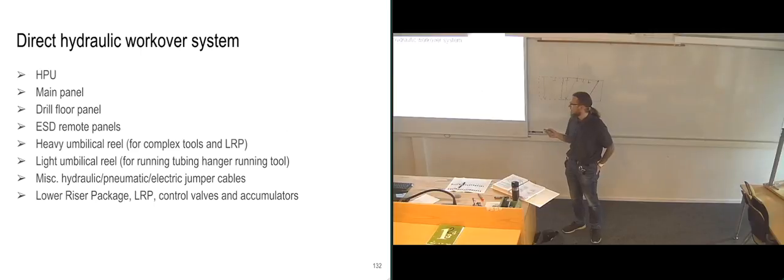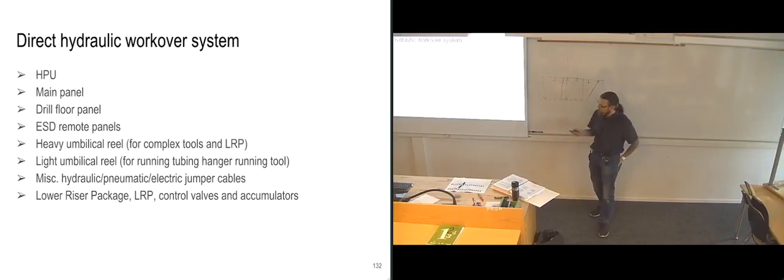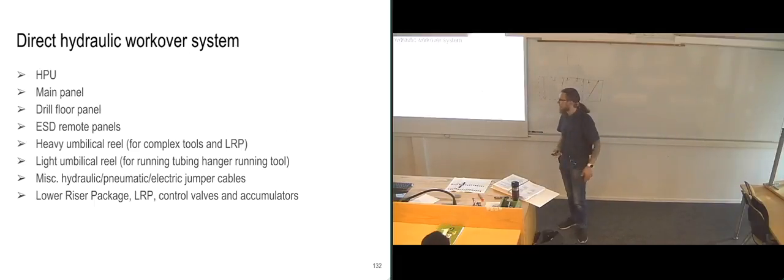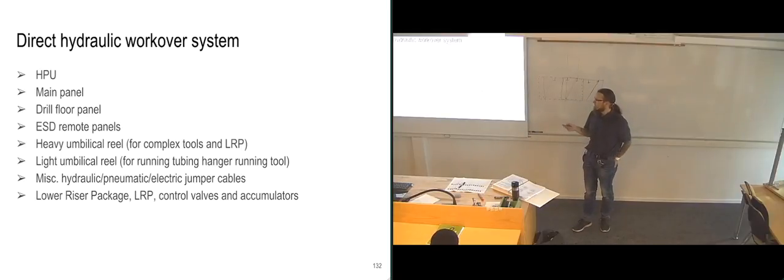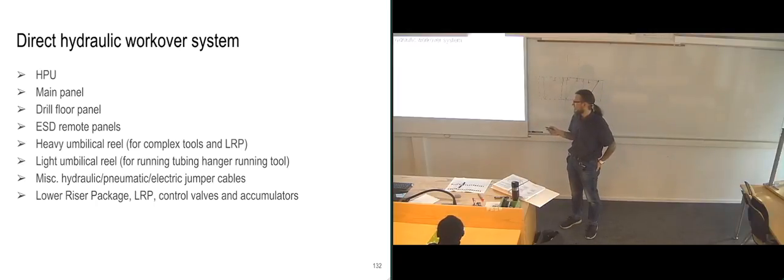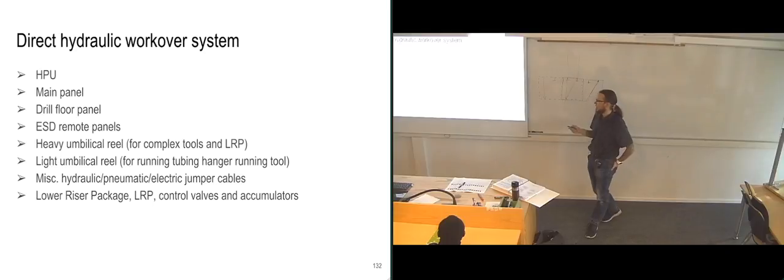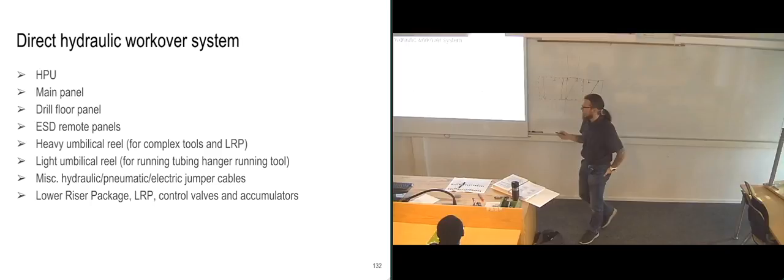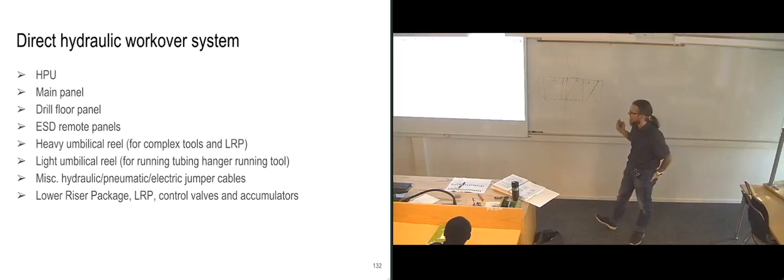You will need a heavy umbilical reel if you have complex tools, and you need a light umbilical reel if you're just going to do tubing hanger running tools and the lighter tools that you're going down with. You need hydraulic, pneumatic, electric jumper cables of different sorts. And then you have the lower riser package, the LRP, with its control valves and accumulators. So that's the part that you connect on top of the Christmas tree when you're going to do the workover.